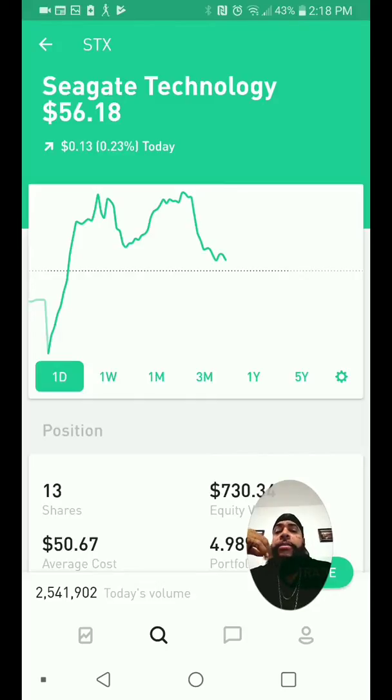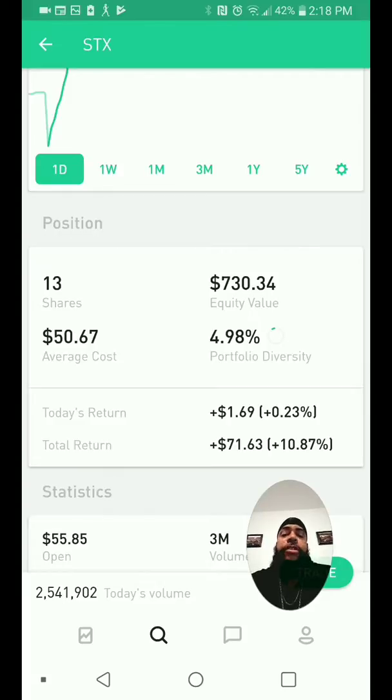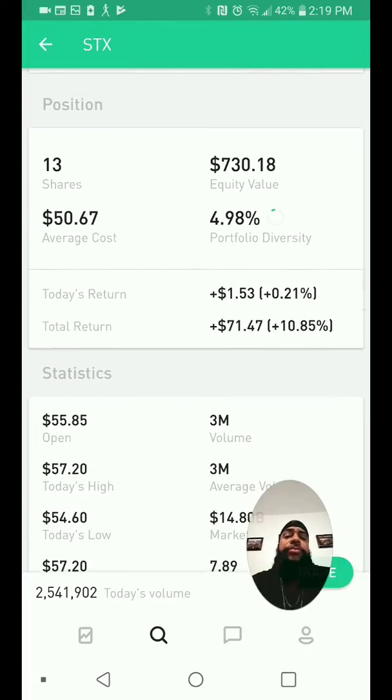Currently, the stock is trading at $56.18 per share. I currently have 13 shares of this particular stock, and my average cost is $50.67. It represents 4.98%, pretty much 5% of my portfolio. My equity value is $730.18. Today's return is $1.53, or total return is $71.39, or it just changed to 56 cents, or 10.86% return on my investment so far.